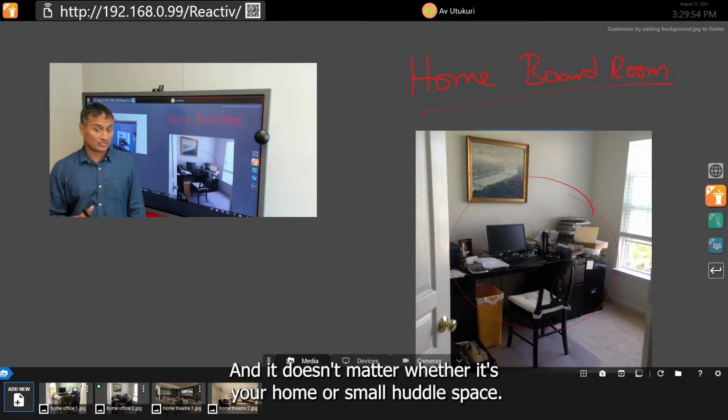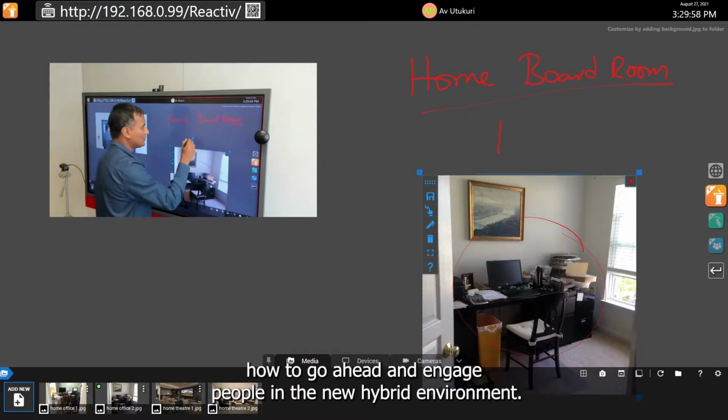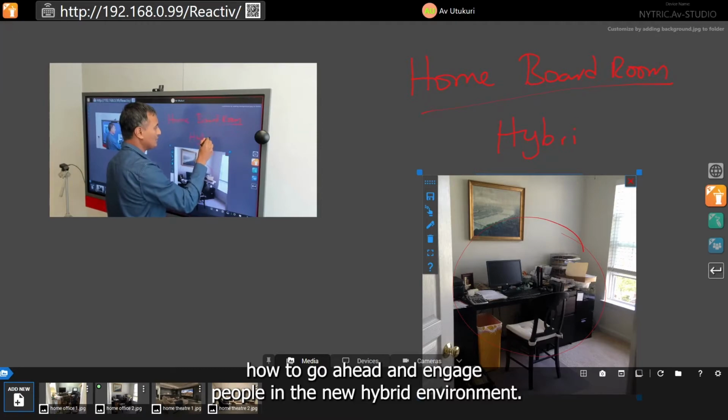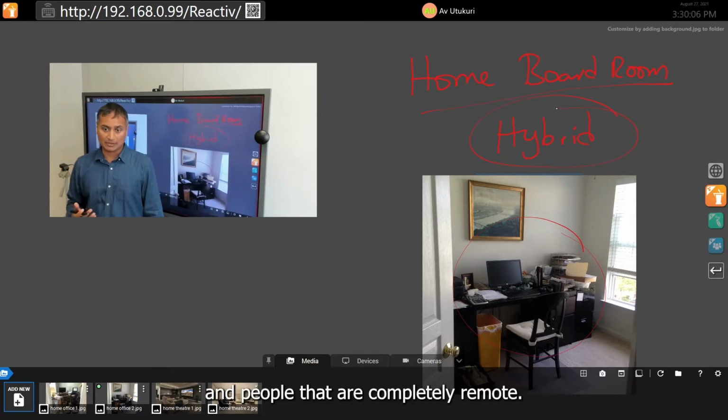And it doesn't matter whether it's your home or a small huddle space, we really have to figure out how to engage people in the new hybrid environment. There are going to be people at home, people at work, in person, and people that are completely remote.